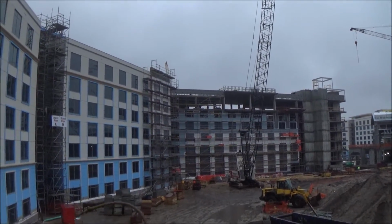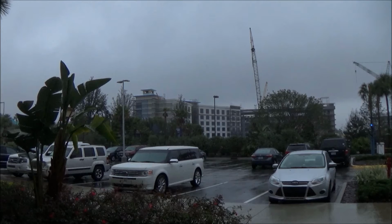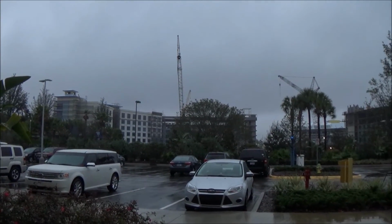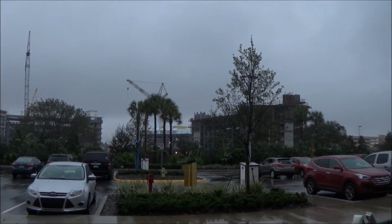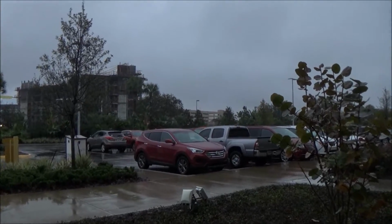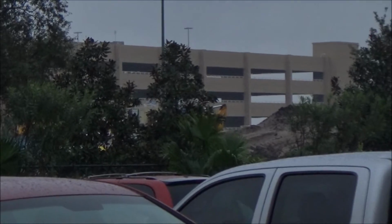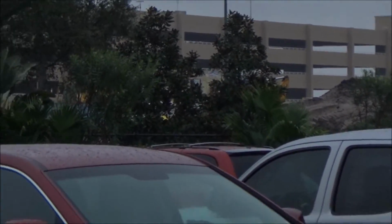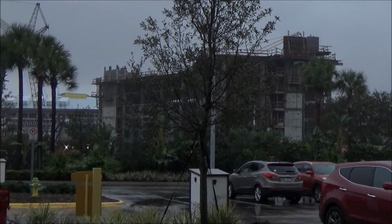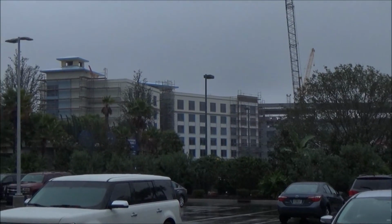And the last shot I've got here is actually taken from Cabana, and you're looking across the road to Sapphire. And there, and I'll zoom in on it here in a second, is a new parking garage that they just finished. I believe it's finished. So that gives you an idea, too, how close it is to Cabana. All right, so remember, everybody, this opens in July.